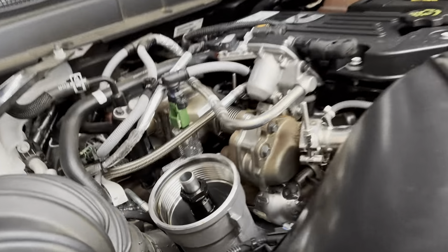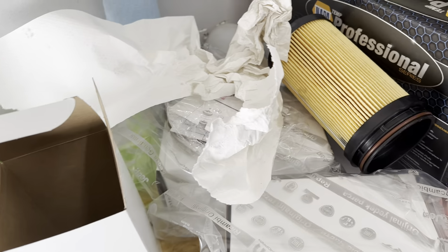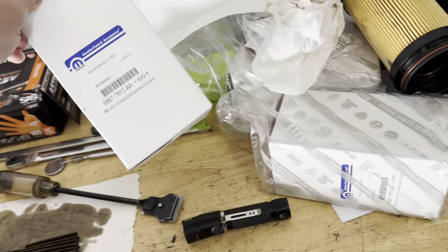Finally got my hands on a new filter, so I figured I'd share the old one with you. So there she is. Man, I'm just baffled by Ram. I had to drive 200 miles to pick up 4 filters because no one locally had any.